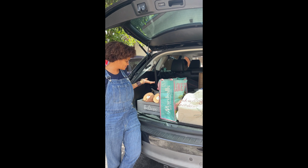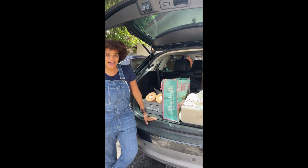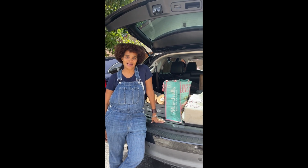Okay, so we're all ready. We're all packed up, getting ready to do our job at 1 o'clock that we had to get everything settled for. I'm so excited. I'm gonna be so happy to plant her a garden in her apartment, and I hope she loves it.